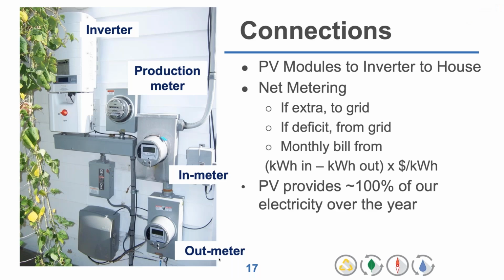Okay, so here's what things look like on the back of our house. And these days, actually, you don't require quite so many things, and not all of these things are actually for solar. So the electrical line coming from our solar panels comes down this way, and it goes down into our production meter. So this keeps track of how many kilowatt hours our solar panels have produced in their lifetime.